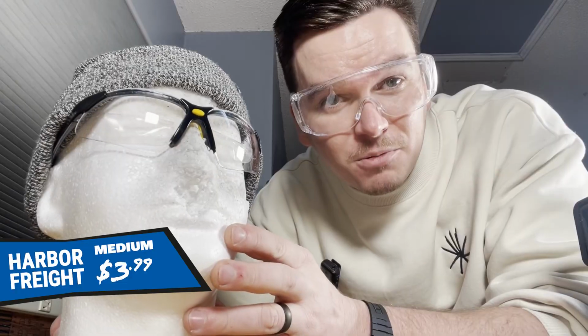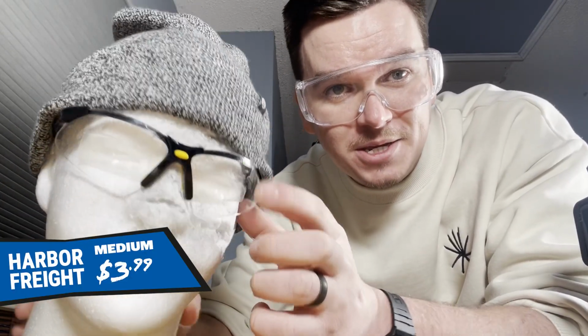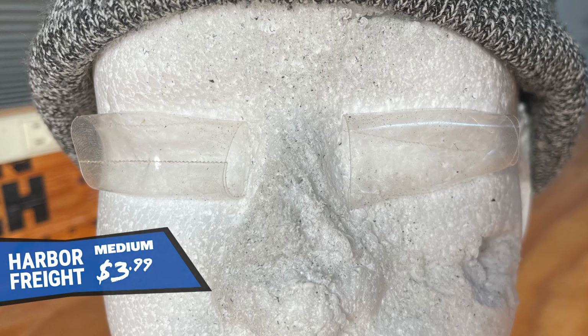So these $3.99 Harbor Freights, I think actually did a pretty good job. They close up this gap a little more than the $2 ones. And this side eye protection's pretty good. And I think it reflects. There's not nearly as much debris. There's still some debris, but it's not too bad.